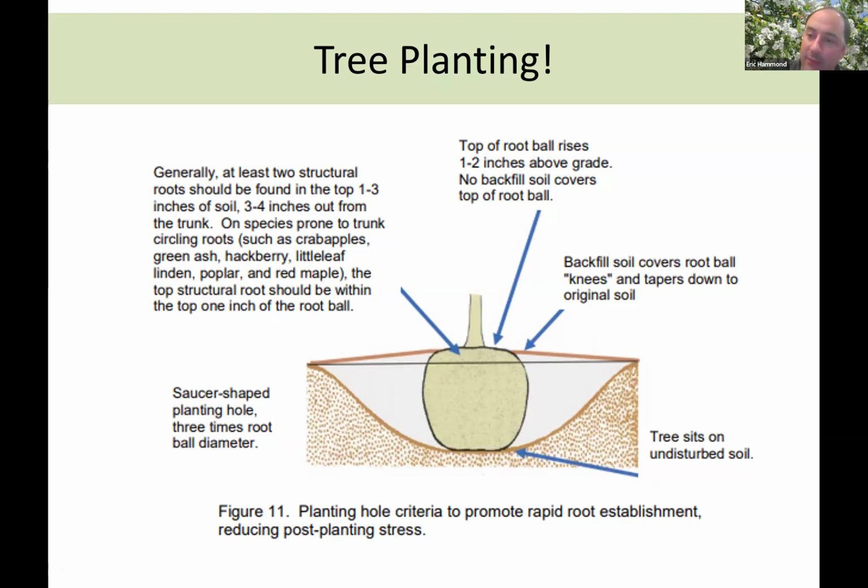And then finally, when we backfill, we don't backfill over the top of the root ball. We leave the top of the root ball exposed and just fill up to the side of the root ball of the plant. So water can more easily get in the root ball this way. It's more complicated than that, but that's the basic reason.